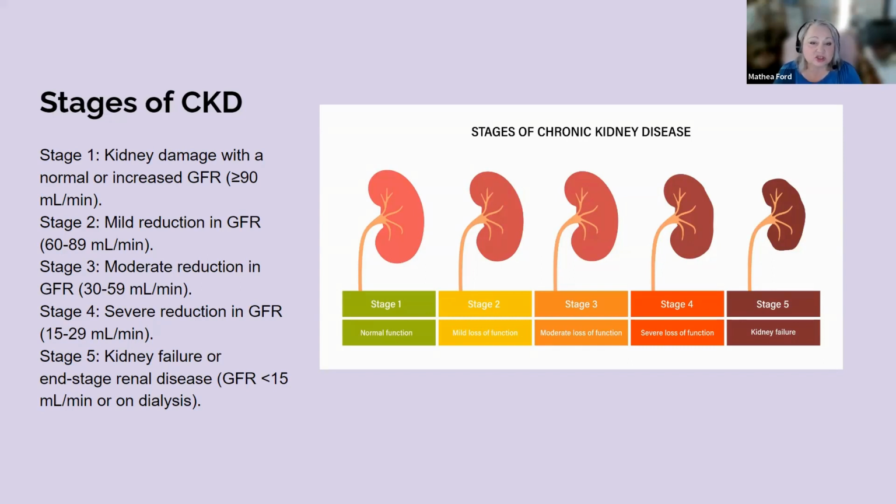Stage 3A has a GFR ranging from 45 to 59 milliliters per minute, indicating initially a moderate reduction in kidney function. At this stage, some individuals might start to experience subtle symptoms, though many may still remain asymptomatic.